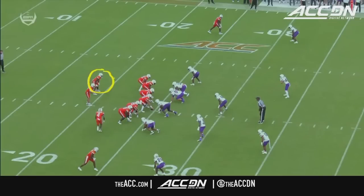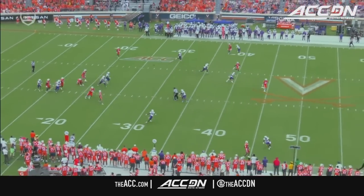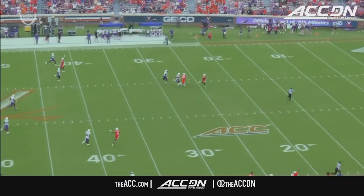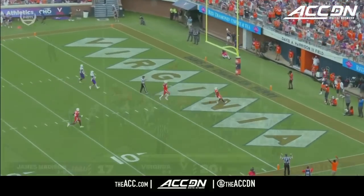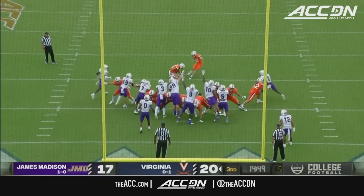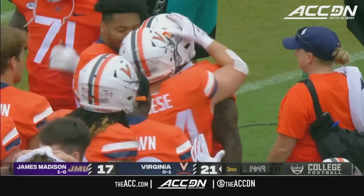It's just a verticals concept, but instead of using a receiver, you get Kobe Pace on a rail route up the seam. Watch the eyes of Anthony Colandrea as he moves in the pocket. They're downfield. He knows exactly where he wants to go with the football. 2 big passing plays. The first one to Malik Washington for 63 and a touchdown. The second from 75 yards out to Kobe Pace.